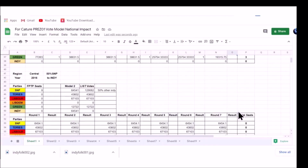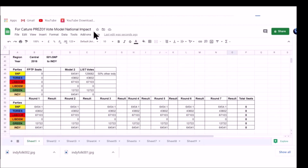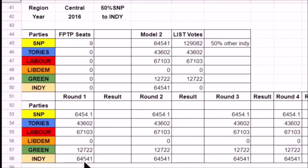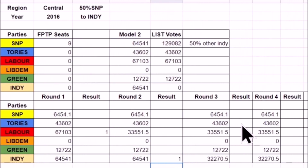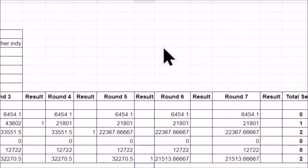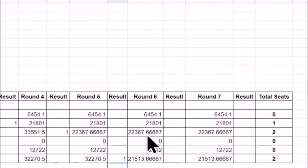Let's now do it for a third party, sort of independence party. So we're going to do the same thing again. We will be taking the 50% of the SNP votes and giving them to an indie party down here. Let's run through this just now. So Labour won for the first round, and then the indie party, they win the second round. Then the Conservatives, they win the third round. Then Labour, close one though, they win the fourth round. Then the Indie Party is the fifth round. And then, oh, this is so close as well. There we go, Labour Party in on the 6th.